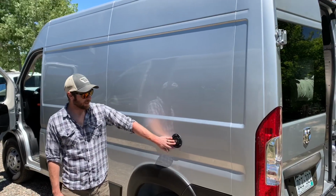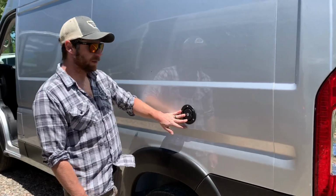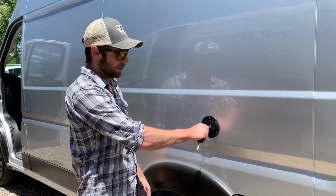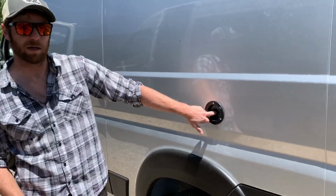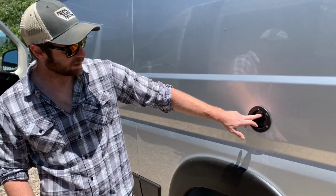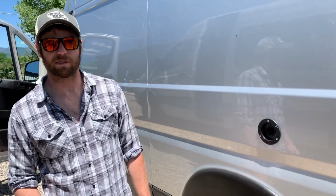So taking a look on the outside of the van here, I just wanted to show you the water fill port for that 20-gallon water tank. So this is where you hook up your freshwater hose and just fill up the tank. It's just got a key, so nobody messes with your fresh water. And you pull that out and you can just thread a hose right into there, walk away and fill it up until it'll start shooting out the overfill valve here when the water tank is full.